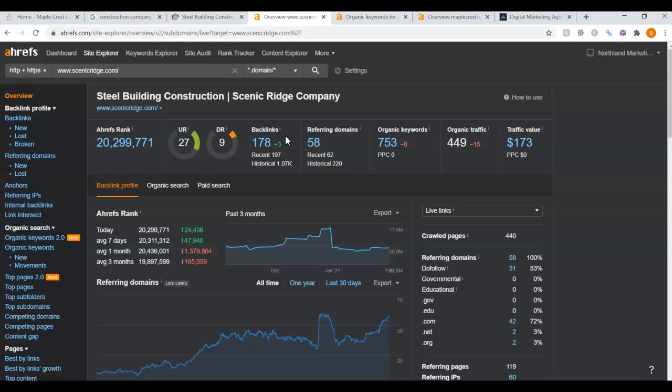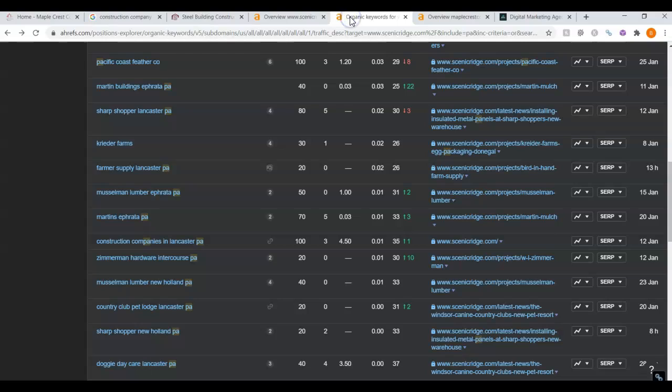For example, if a blog website wrote an article about construction companies and listed your website URL as a company they recommended, they'd be giving you 1 backlink. We can see here that they have 31 important backlinks, powerful backlinks, okay? Now, I want to call attention to their organic keywords. They're ranking for a lot of words.